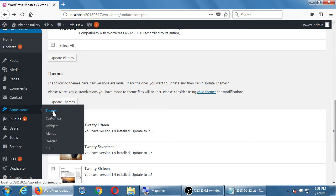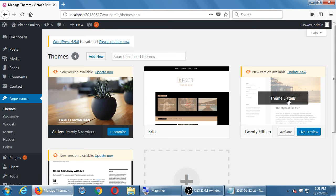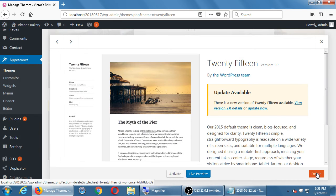Appearance and themes, yes. So, in this case, I've got 2017 and Brit. I'll say this, that's what I like. I'll keep these two. You can choose your own, however you're doing yours. But mine is going to be 2017 and Brit. Therefore, I don't want these other ones. So hover over 2015, and you will see a button that says Theme Details. They kind of have it hidden over here. You have to first hover over and click Theme Details. And then you'll see a button down in the corner that says Delete.